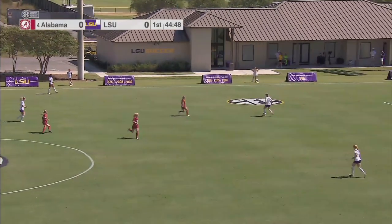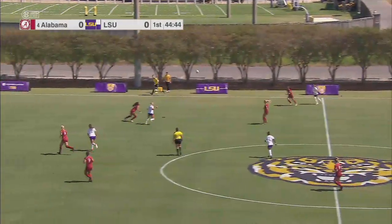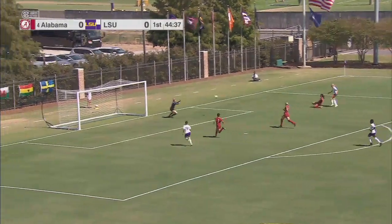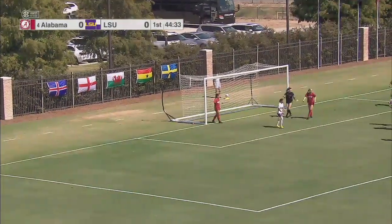The Tigers are in white and Alabama's Crimson Tide in crimson, and we are underway here, Alabama and LSU. Sarah, you and I were talking earlier this week, and you mentioned that both of these teams had very similar styles. An early shot from the right side and saved.